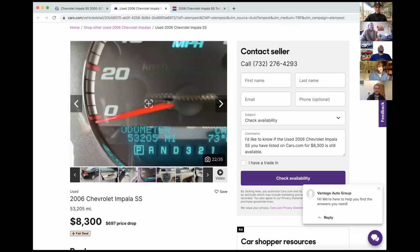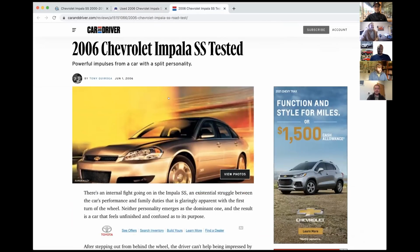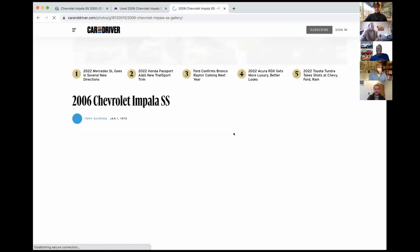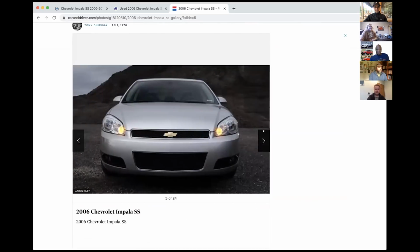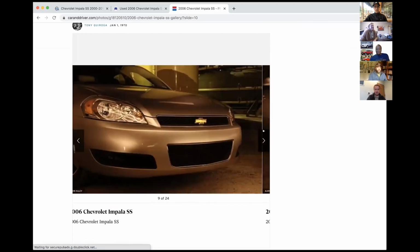Wait, Tony, do you have that Car and Driver photo with the front wheel drive burnout? Well, I don't think we did a front wheel drive burnout. No, there was one. I wrote the story. There's this classic photo in the photo gallery with the same sepia tone, doing an epic front wheel drive burnout. This looks like a nicer Impala. Is this the same year? Yeah, I think it was the same year.